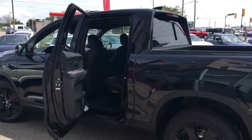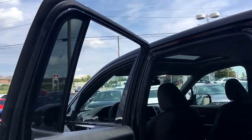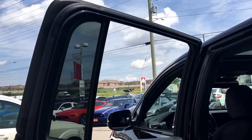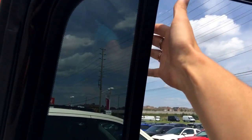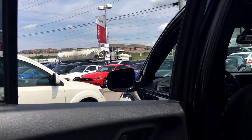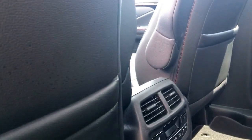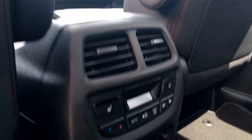Hopping in the second row of the Ridgeline, there's that shark fin antenna we spoke of earlier. Tons of room to hop in, windows that come all the way down, and I love that they've kept this privacy glass in place for those super windy days, more protection. Got cup holders, nice storage, that two-tone black and red stitching. And coming in, tons of leg room. We've got our pockets behind the driver and passenger. We all know how much I love pockets.